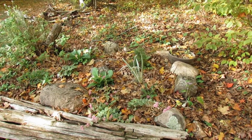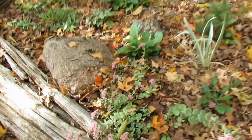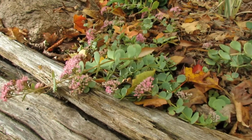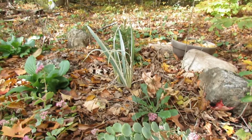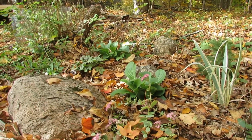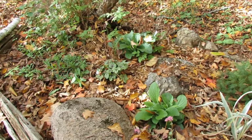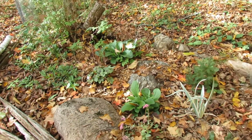So here's my little garden here in the fall. It's actually had a second wind after all that drought. As you can see, these guys are great. Look how much they're flowering again. This is October. How cool is that? There you can see my little iris there. And the foxglove is really taking off. So that's the plant here and here. I'm so glad that nothing really keeled over during this drought this year.